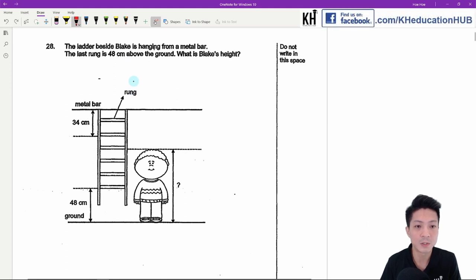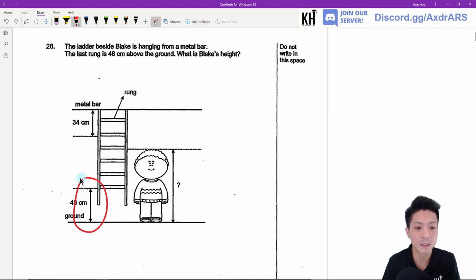Okay, the first question, question 28, is from paper 1. The ladder beside Blake is hanging from a metal bar. The last rung is 48 cm above the ground. I think they're talking about this, and the last rung is talking about this.